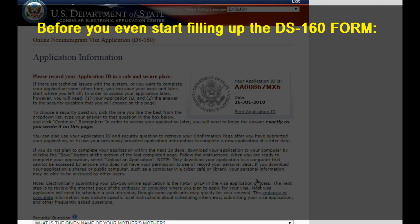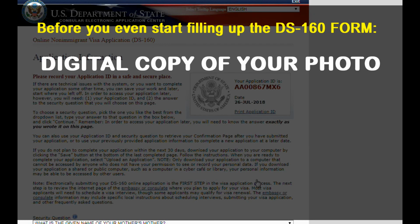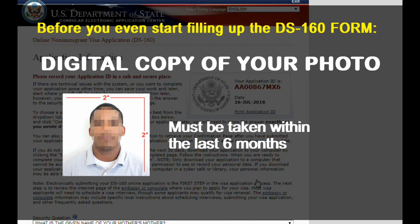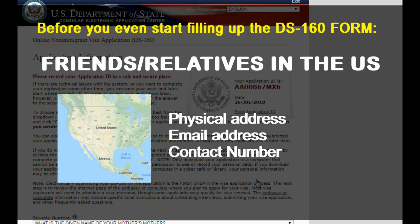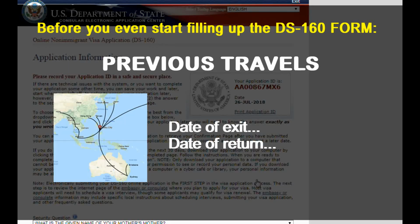Be sure you have a digital copy of your photo which is taken within the last 6 months. Just go to a photo shop and tell them it's for a US visa and that you also need a digital copy. Be ready with the addresses and the contact information, including email, of your friends and relatives who are living in the United States. Be ready with your previous international travel, such as the date you went out and returned to the Philippines.